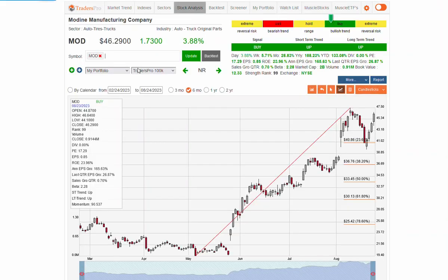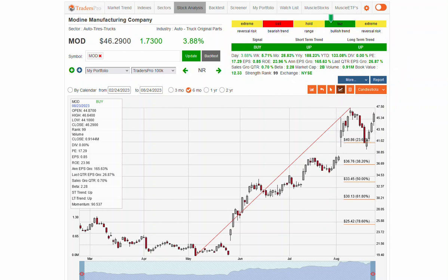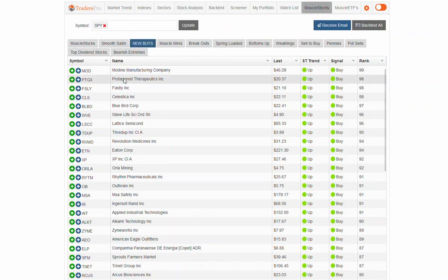Okay, so let's go through some muscle stocks and look at some of those trends here. Currently, some new buys. MOD, a good example of what we want to see. This is connected to this most recent high. This hasn't made a new high, but it's inside of this upper zone. You can see it actually bounces right off of that area where it has been before and is now continuing that uptrend, and also has a really nice bullish profile as well as a really solid fundamental profile on MOD, auto truck, auto parts stock.